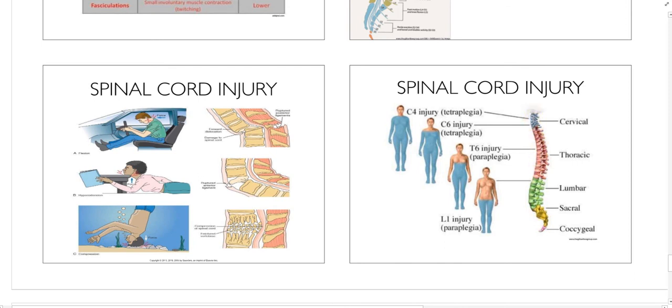If it occurs at C4, they're going to be completely paralyzed, tetraplegia, from basically the base of the neck down. C6 means that you'll at least have your upper chest or shoulders that are able to have sensation and movement. A T6 injury means that you will have your arms, but you won't have your torso necessarily that you can use. L1 means that just your lower limbs, your legs, will be affected.